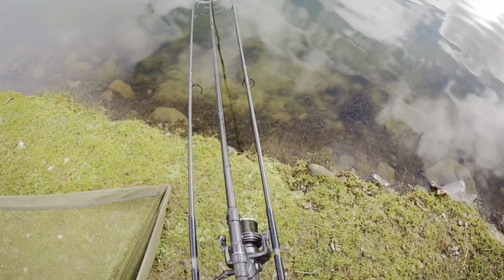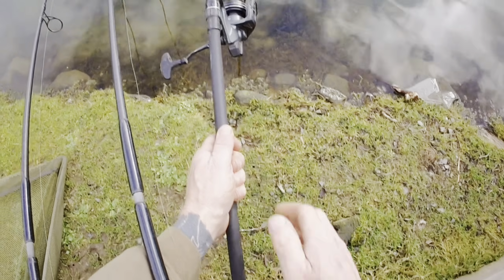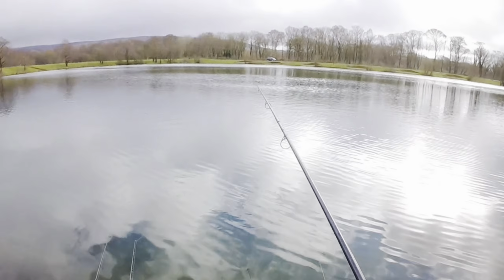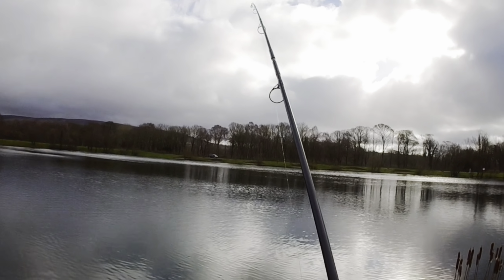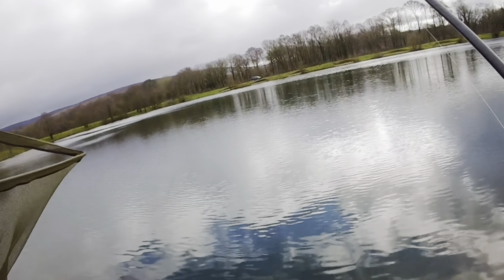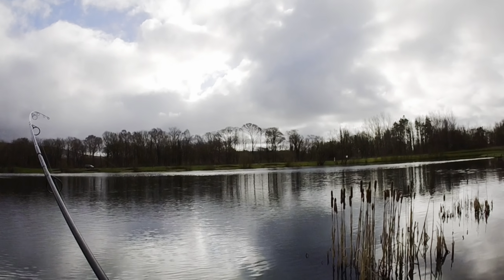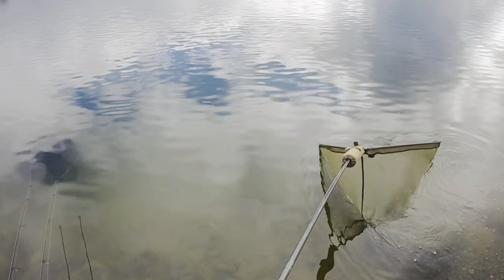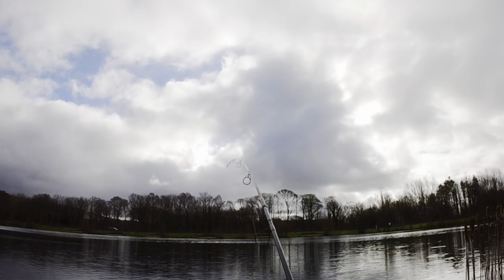Bit of nip one, pearl one going on here. There we go. And back in the game. Step down on this ledge, make life easier. Bit deeper there. There we go.